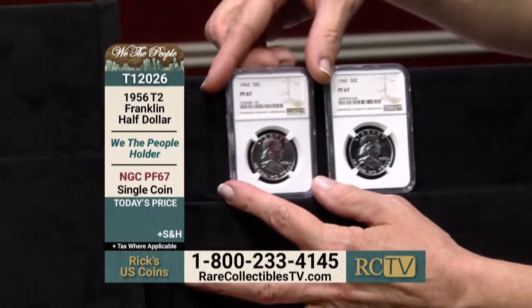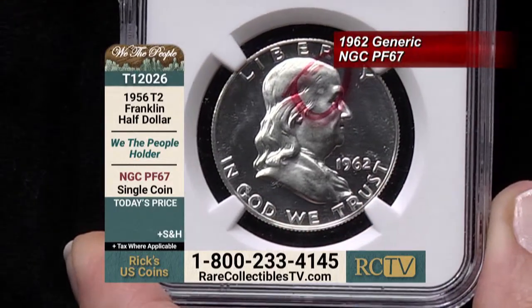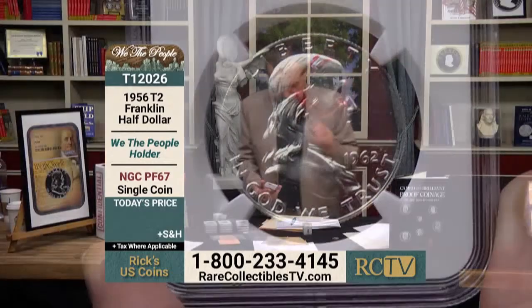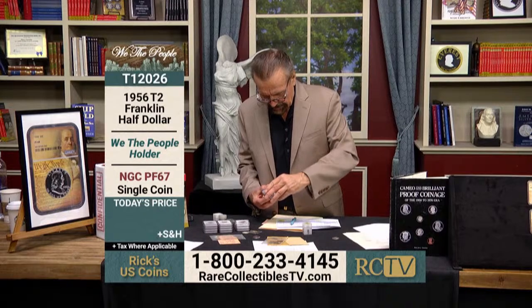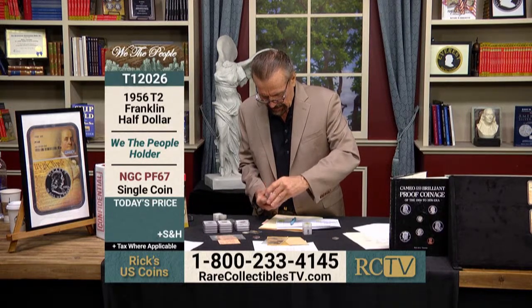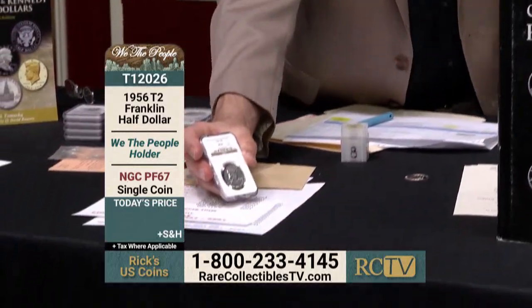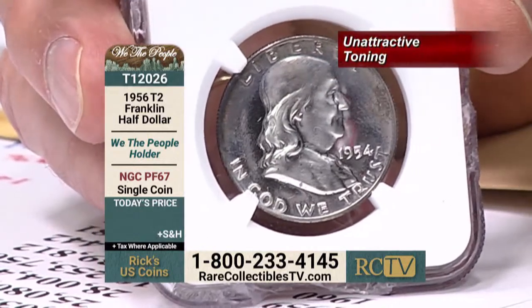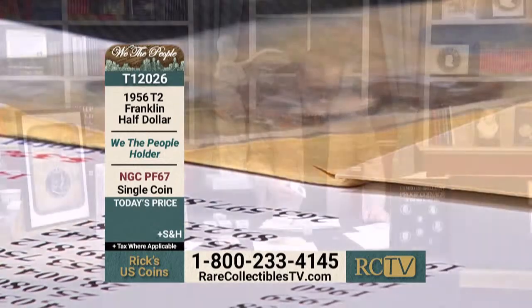Here's another example, 1962. I've circled the spot you can see there on Franklin's forehead. Finally, here's a 1954, an earlier date, and I've removed the cover so you could get a better view of the coin, Proof 67, but you could see the unattractive toning that is so common on Proof Franklins, again, because of the packaging. These are the kind of coins that don't go into the pedigree holder.